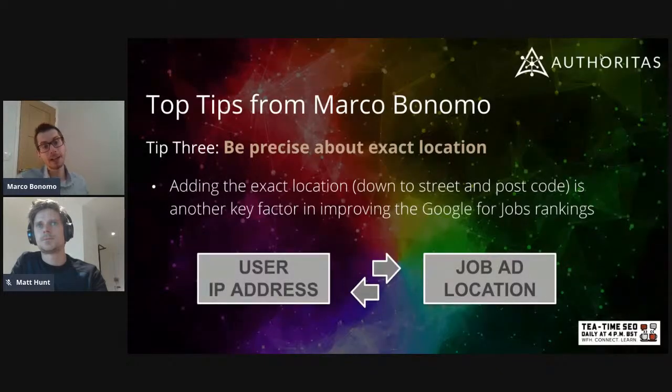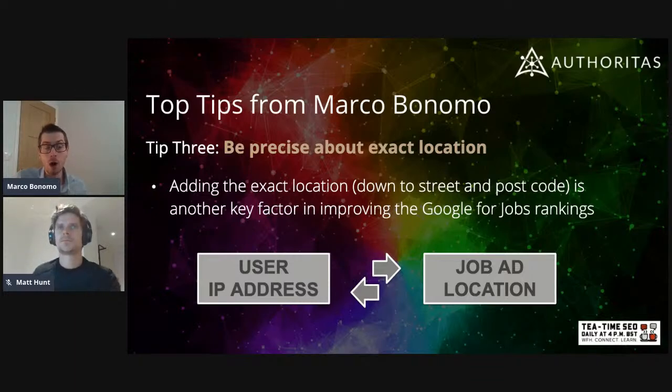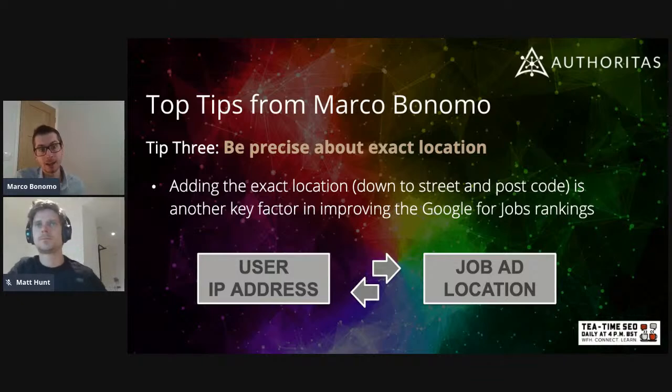Another tip is more related to the location itself, because Google has a very particular way to understand how they're going to rank all the job ads. Obviously, it's a very competitive market. Everybody's looking for talent, and if you're in a competitive market, like looking for a digital marketing manager or a developer, it's very difficult for Google to rank them. So the location is definitely going to be one of the main points that decide which ad to serve to a particular person.